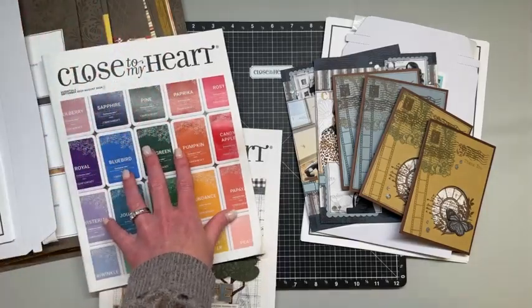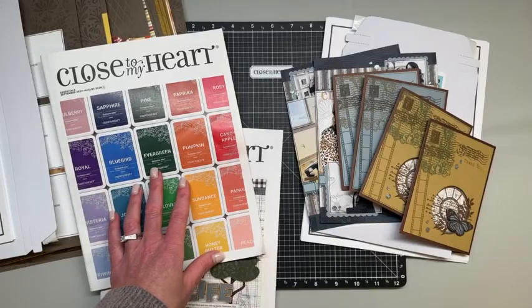So two brand new catalogs that you can get free with any size order.